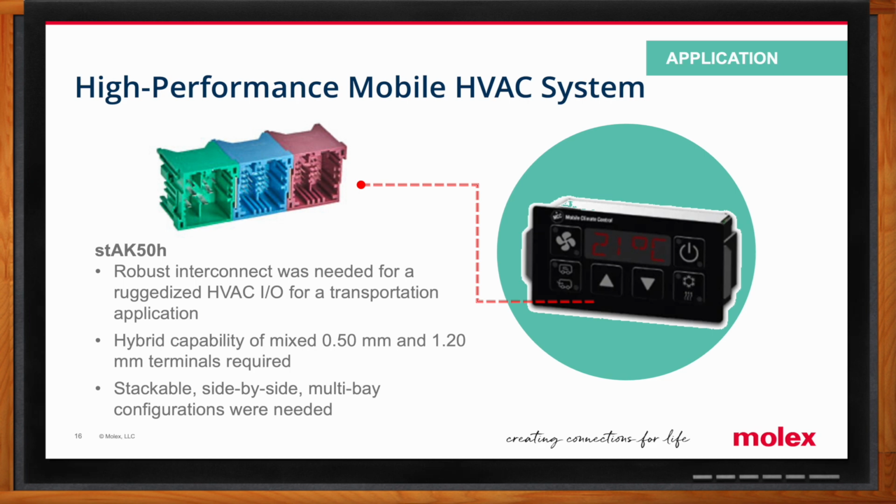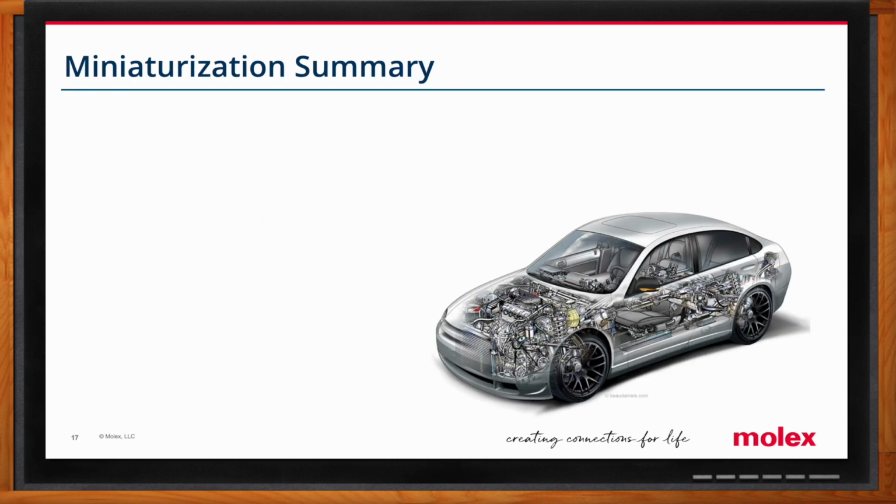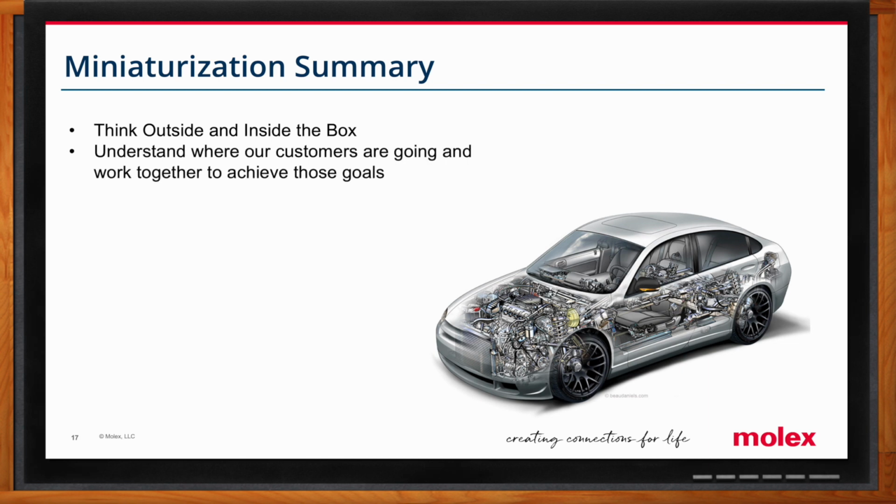Okay, so Kirk, can you recap your main points for me? Yes. What we want to do with our distribution partners is work with customers and think both inside and outside the box. The products we're highlighting here have been primarily outside the box, but there are a lot of applications inside the box that sometimes get us the entire system. The important thing is to understand where our customers are going, and we can work together to achieve those goals.